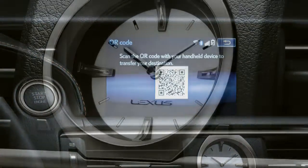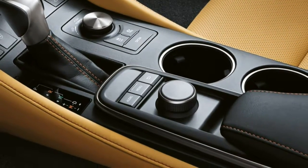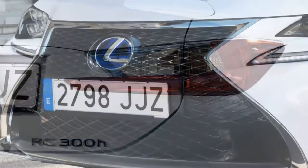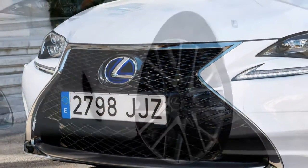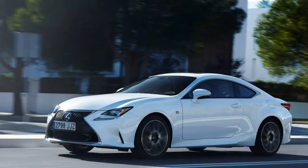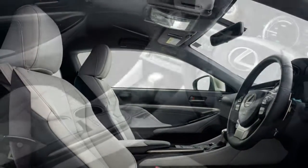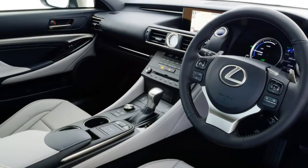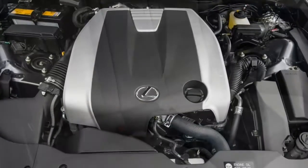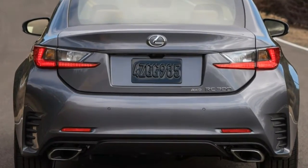There are many other systems available to further reduce the chances of your RC being involved in an accident. Pre-crash safety system is an option on premier specification RCs and uses radar to monitor the road ahead of the car, warning the driver if it senses a collision is imminent and automatically braking if this is deemed necessary. The same system is also used with the adaptive cruise control option, maintaining the RC's distance to the vehicle in front, before returning to the preset speed whenever possible.